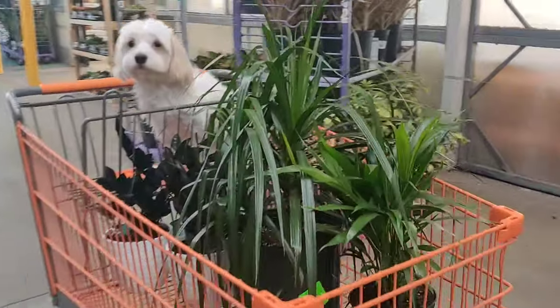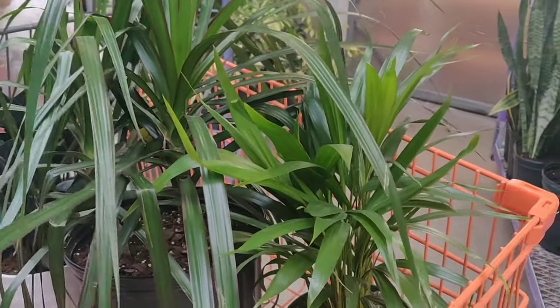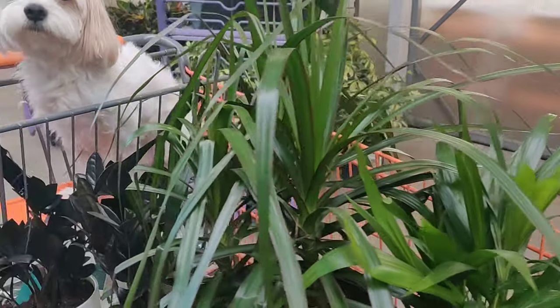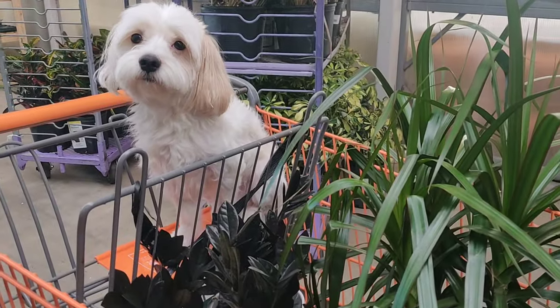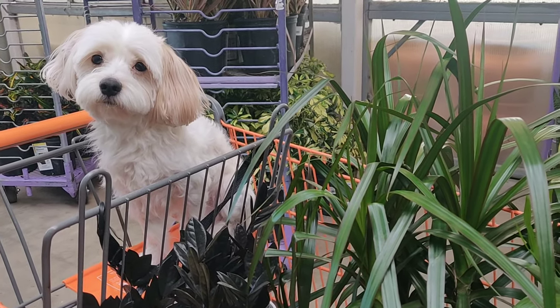So yeah, this is where I found my little Justina over here, which I'm still debating on getting. It's only $4, and it's three of them in a pot. I don't know. What do y'all think? What do you think, Jex? Get it or no? You don't care? Figures.